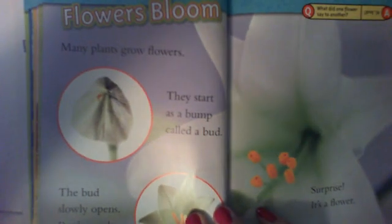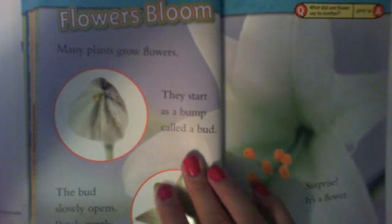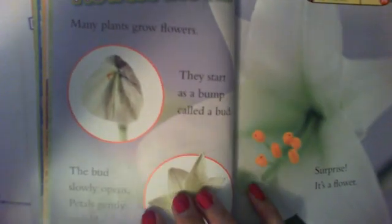Wow. Flowers bloom. Many plants grow flowers. They start as a bump called a bud. The bud slowly opens and petals gently unfold. Surprise! It's a flower.